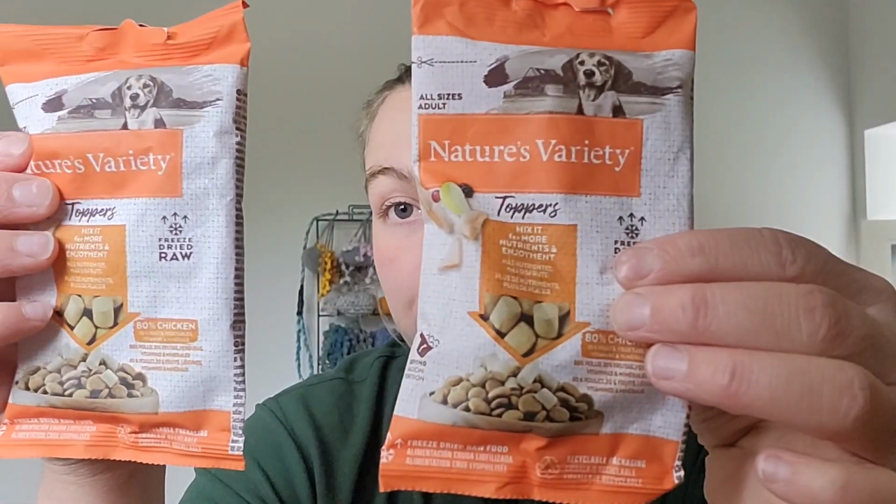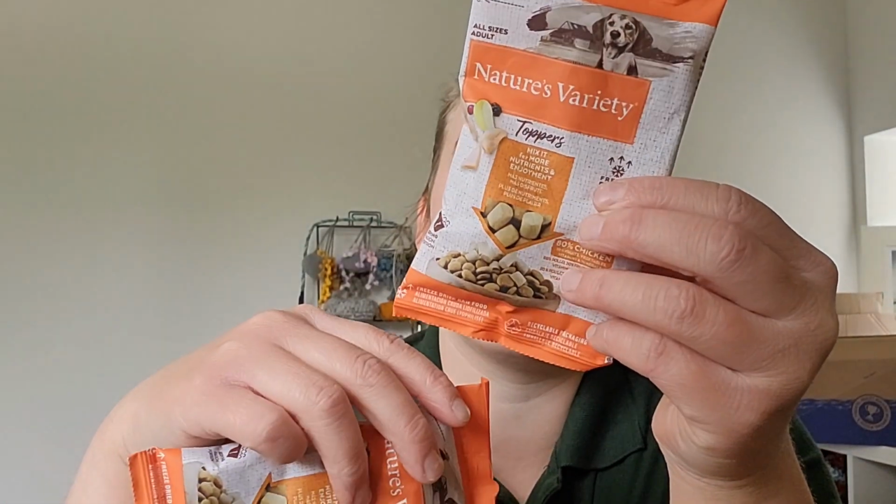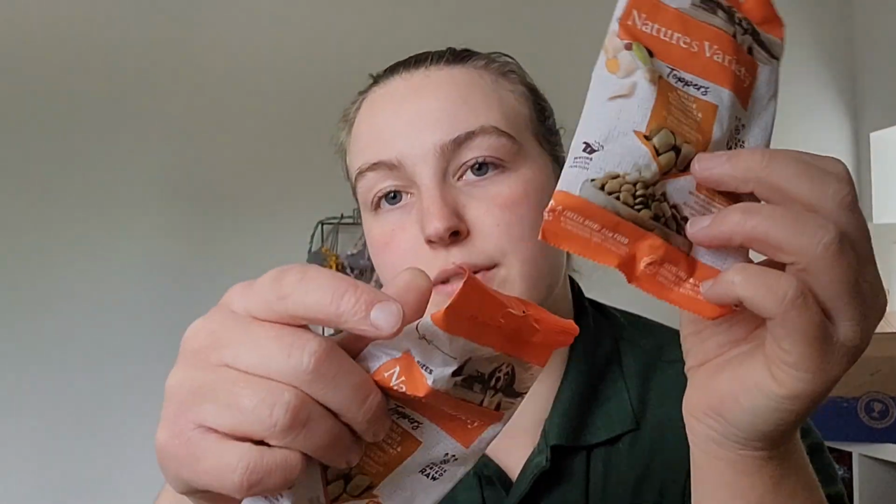Next is Nature's Variety. So these are little toppers. I believe they are not dehydrated, they're freeze-dried raw food. So it's 100% chicken, taken all the nasty bits out of it, sort of. It's more convenient than raw in the sense that you don't have to thaw it. Can be expensive though. So these toppers, again, we would just use these as treats, or we would put them on top of food just for a little added extra if they wanted them.